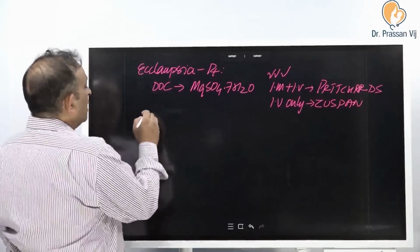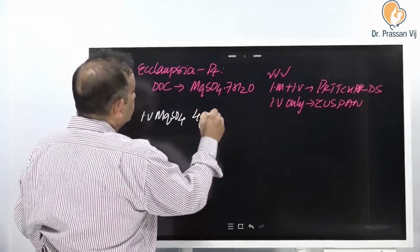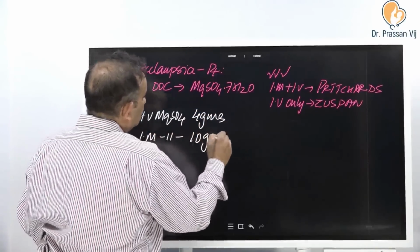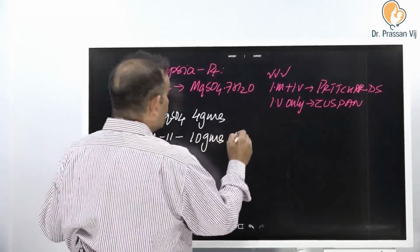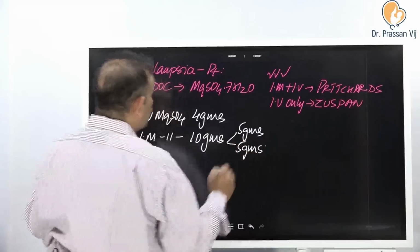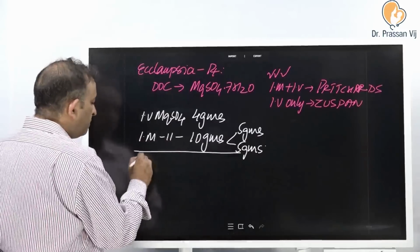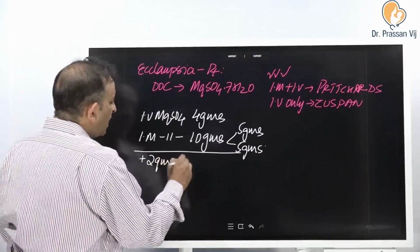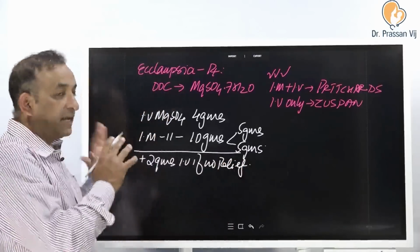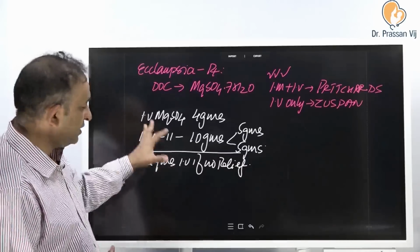So, how do we give it? IV magnesium sulfate 4 grams first, and intramuscular magnesium sulfate 10 grams. Since it is a large volume of a drug, we must split it, 5 grams in one buttock and the other 5 grams in the other buttock. So, yes, 14 grams is the loading dose. If there is no relief, another 2 grams can be given IV. Now, this is the acute management, the IV bolus given and the IM given afterwards. So, 14 grams is the loading dose.